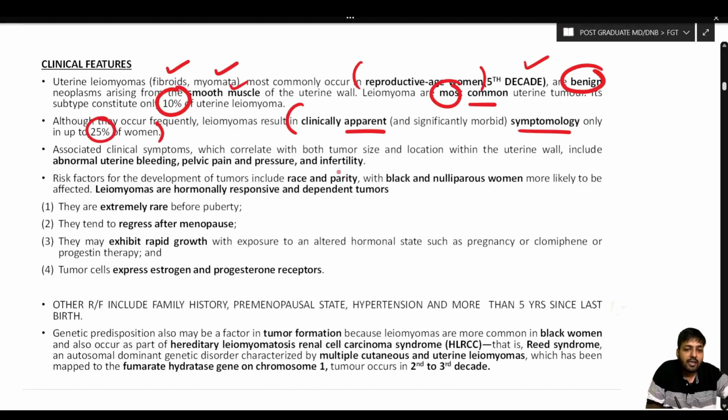So what are the clinical signs and symptoms? Those patients who present with clinical signs and symptoms have abnormal uterine bleeding, pelvic pain and pressure, as well as infertility. Now, what are the risk factors for the development of these tumors? Number one, race and parity. Black and nulliparous women are more likely to be affected as compared to other races and multiparous women.